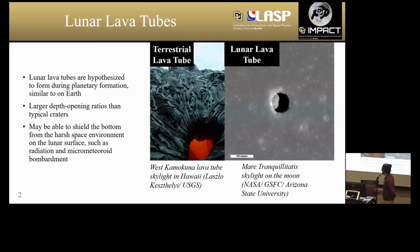similar to on Earth. So on the left here, you can see this is a terrestrial lava tube. This is a picture taken in Hawaii. If you go to Hawaii, you can even visit these in person. They're pretty cool. And so here, this is a lava tube skylight. So the bottom floor has broken off, and the magma is exposed on the bottom. And many of these terrestrial lava tubes also have little caverns and cave conduits that are interconnected underneath.